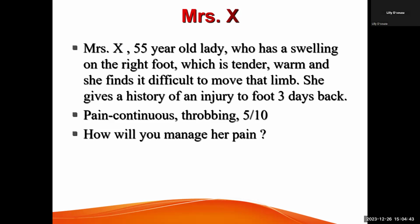Hello, we can give a mild analgesic to her, and also if swelling is there, we can give compression for the swollen leg. Thank you, Sister Lily, for that response. Anybody else want to add anything more to that?